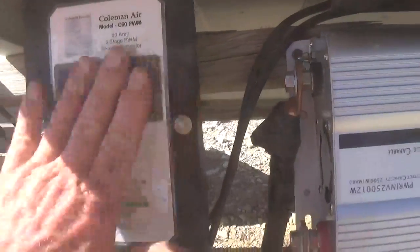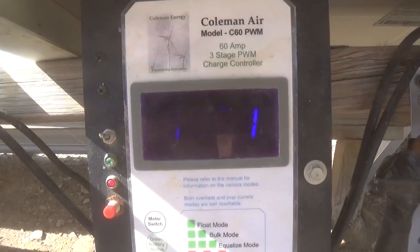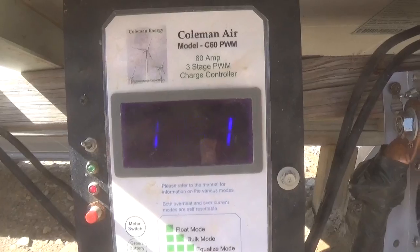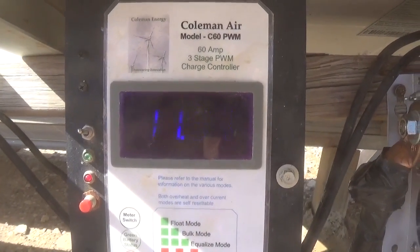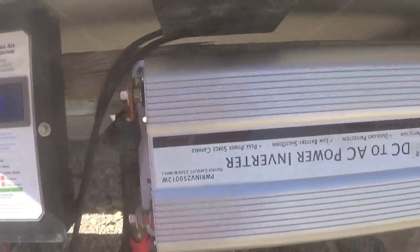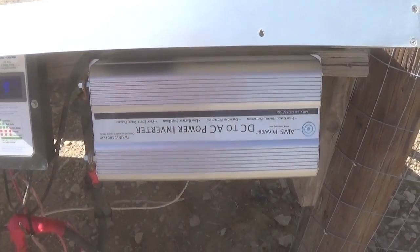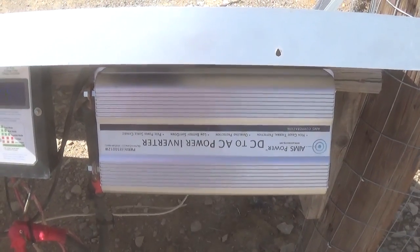Now, like that other battery, this one is still charging, and it's at 11.91, so it's under 12 volts. Most people would say that's a dead battery, but remember, these are forklift batteries, and they're designed to go down and then be fully charged. So we're at 11.91. We have a 2,000 watt power inverter. It's upside down, but that would be enough to power the whole greenhouse. But let me show you the battery.